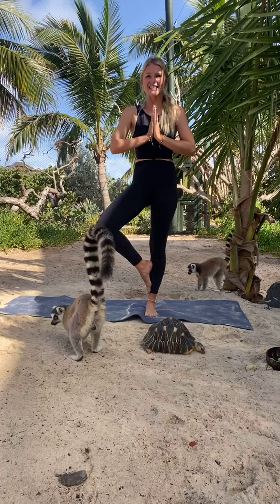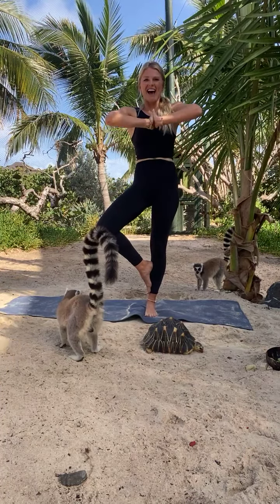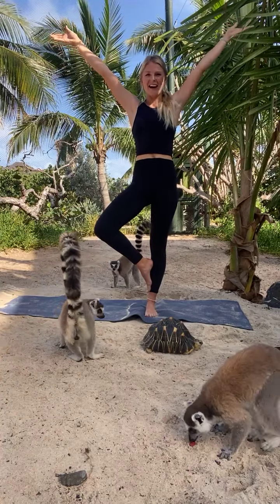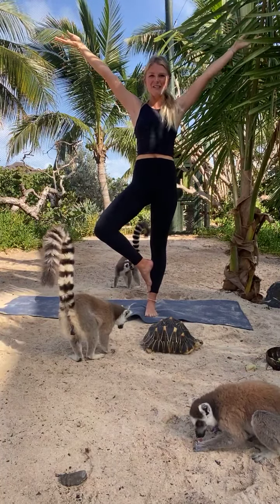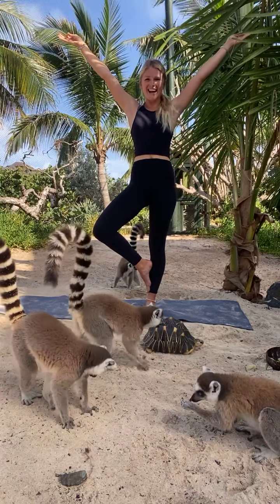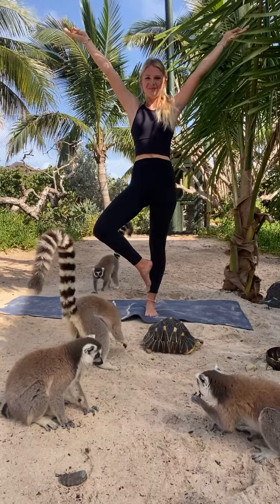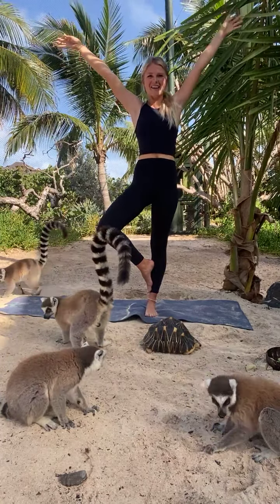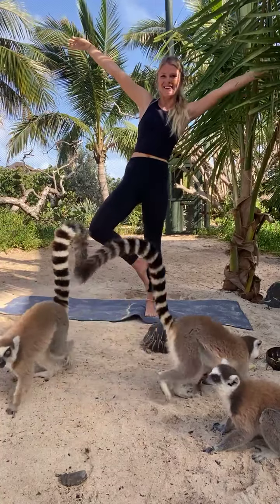Bringing those hands to the center of our heart and then taking them all the way up into the sky. Seeing how long we can hold our tree position for. Have we got any extra fairy friends joining us this time? So stretching nice and high. How long are we going to hold our balance for?